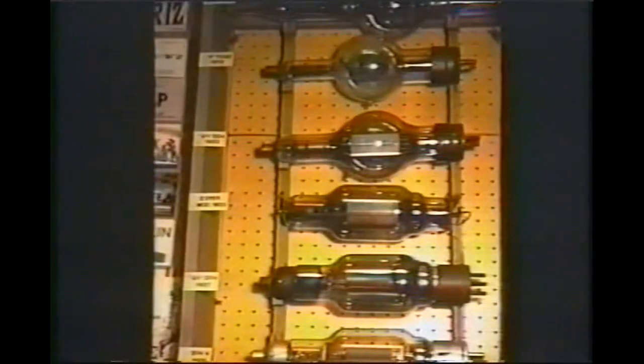You may wonder about the tubes. This is a display in the AWA Museum showing the development of the UV204. It was the first high-power transmitting tube made in America. Developed during World War I, it was first called the P-tube. It was given the number 204 in 1921 and is the third tube down from the top.